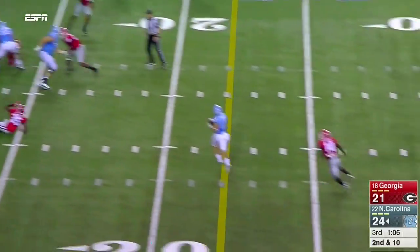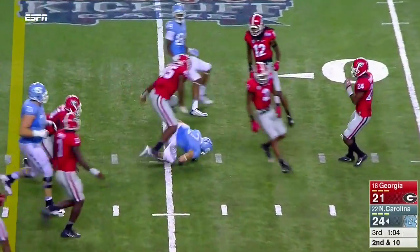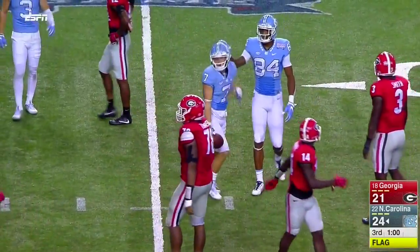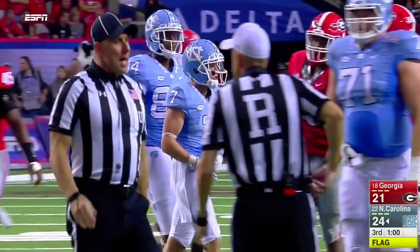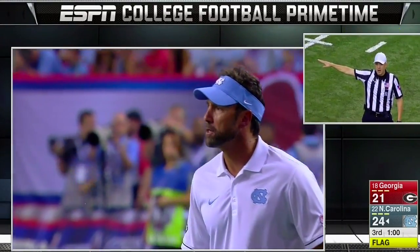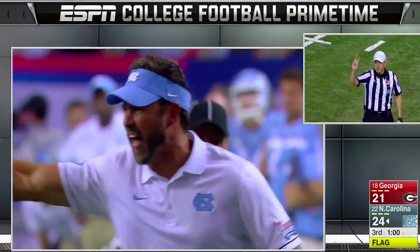Play action again. There's the slant. Austin Kroll. Flag down. That's a first down if the play stands. Ineligible receiver downfield. Offense number 71. 5-yard penalty. Keep second down.